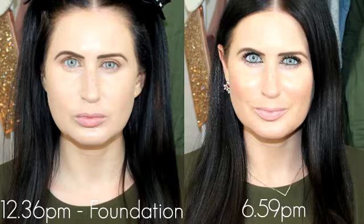So first of all, the Nude Magic Cushion Foundation. I still really like this. The coverage is still really lovely after about 6.5 hours wear. It still looks nice and dewy and glowy as well.